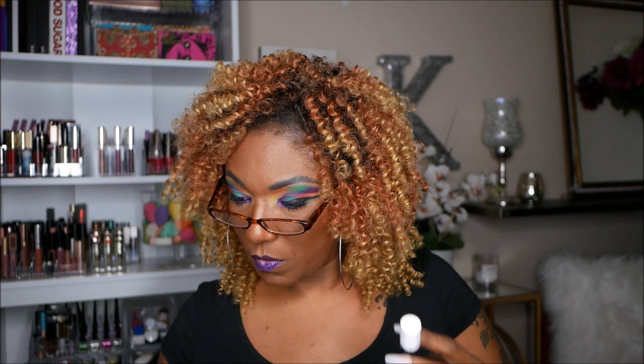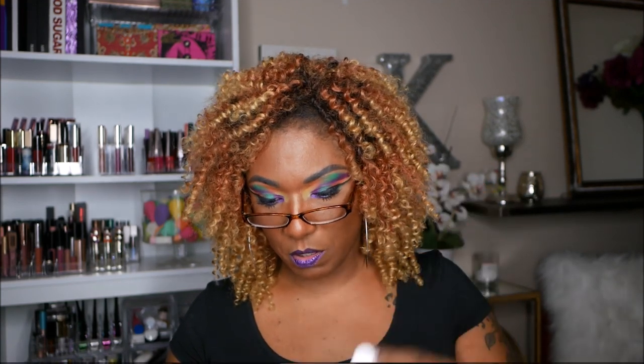Okay. All right, so. And this is 0.3 fluid ounces. So compared to the full size, this is 0.3 fluid ounces.